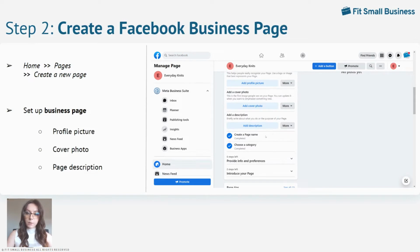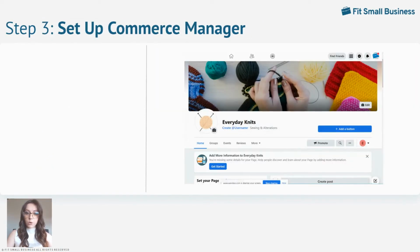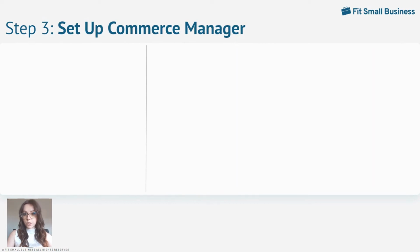Not all of these fields may apply to you, but at least set up a profile picture, cover photo, and description. Whether you have an existing online store on a different platform or if you plan to use Facebook Shop exclusively, you need to set up your Commerce Manager, which is the next step. The Commerce Manager is where you'll initially set up your Facebook Shop or connect your e-commerce platform.